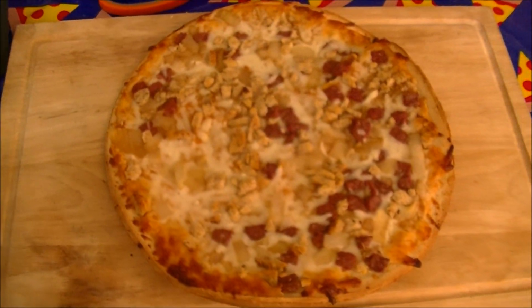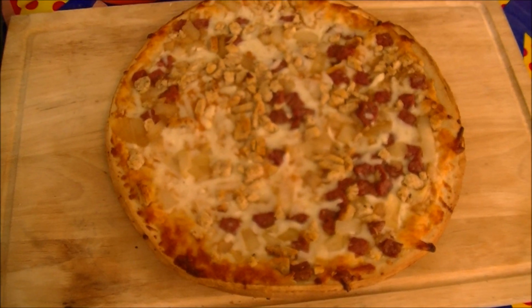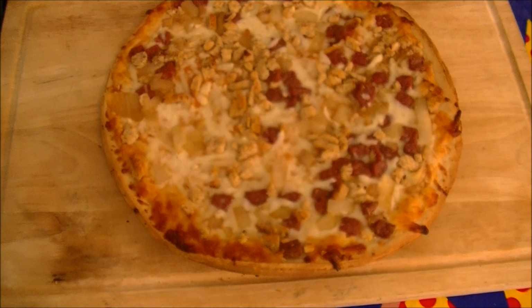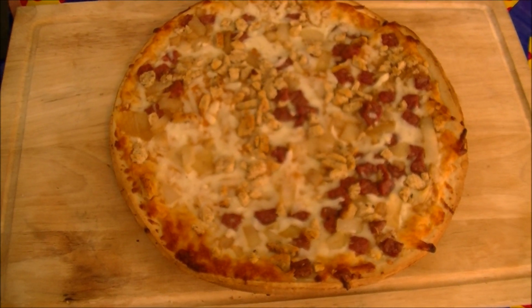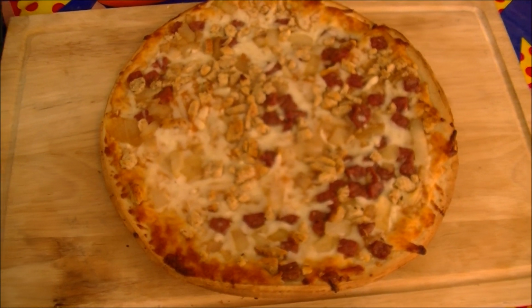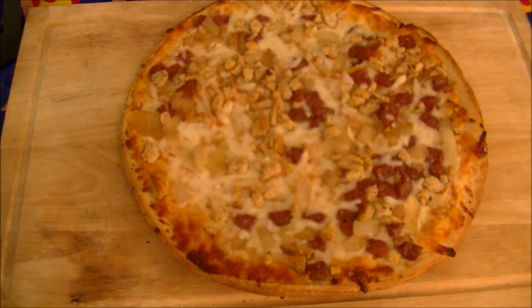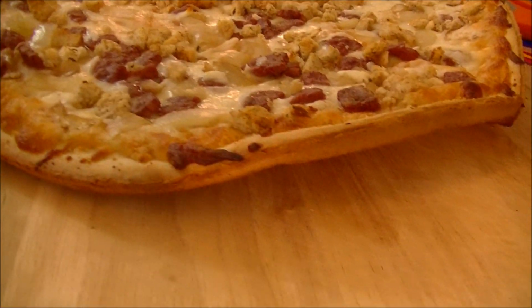Now, in terms of the bake, I did not use the broiler this time. In fact, I only cooked this thing for 7 minutes 2 times, basically. I spun the pizza around about 180 degrees and put it in for another 7 minutes, so making 14 total. And when I looked after 14 minutes, it was curling up, as you can see here. So that's kind of interesting.